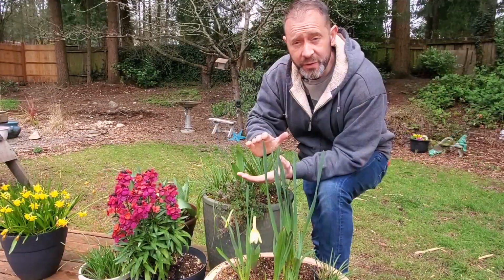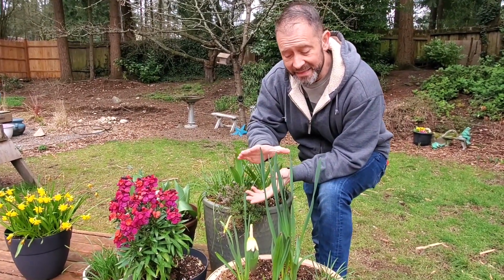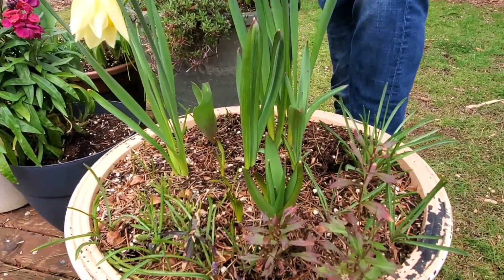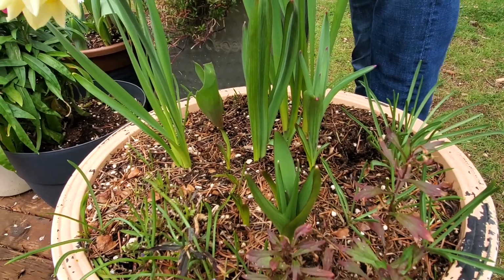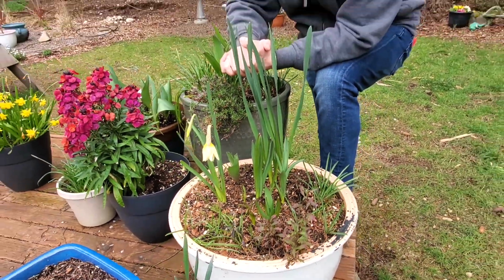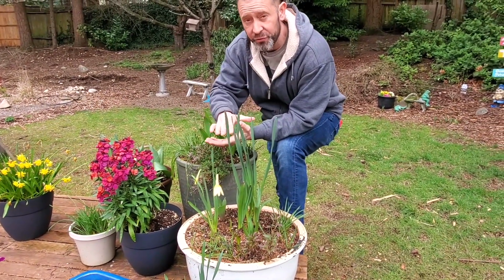You'll need to take that into consideration too when you're buying these and where you're going to place them in your garden. So guys, with the soil, you want to make sure you have well-draining, fertile soil. Daffodils will grow in a lot of different kinds of soil. We've got them in this outdoor potting soil right here, but they'll grow under different conditions of fertility and different draining types of soils, but they prefer well draining.